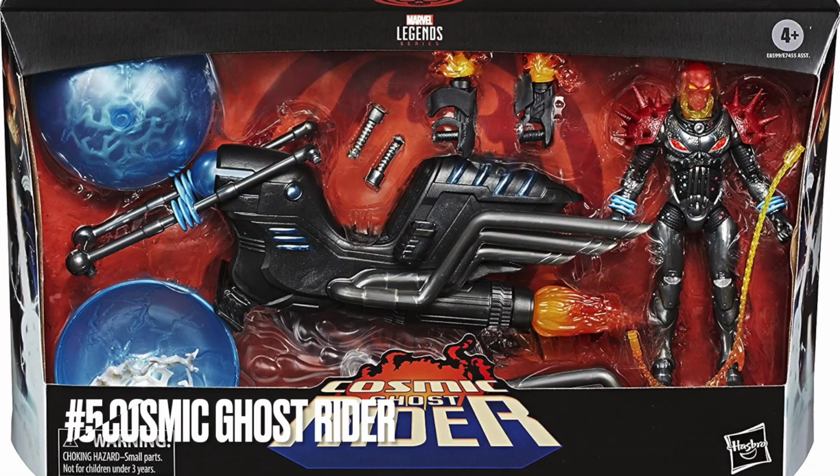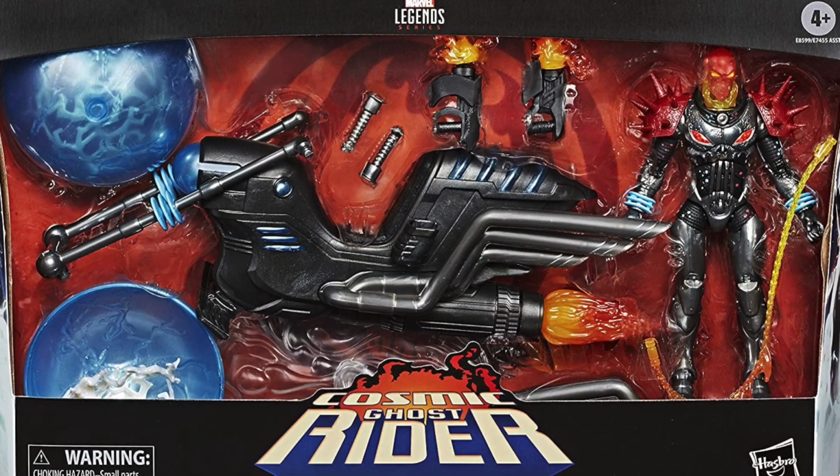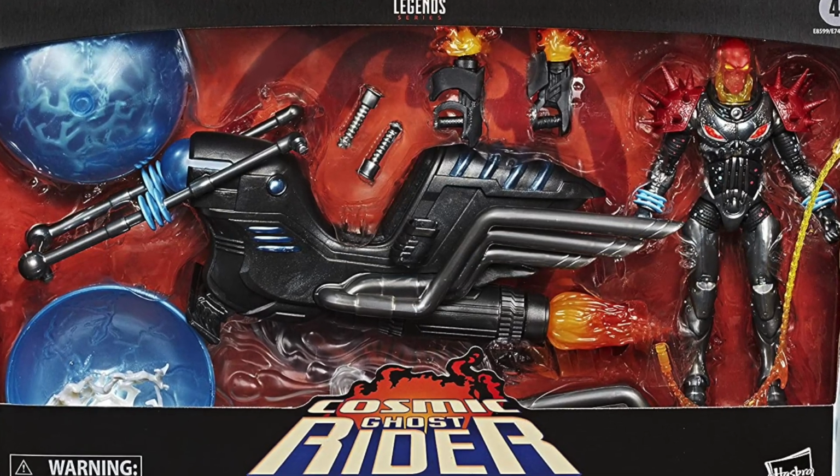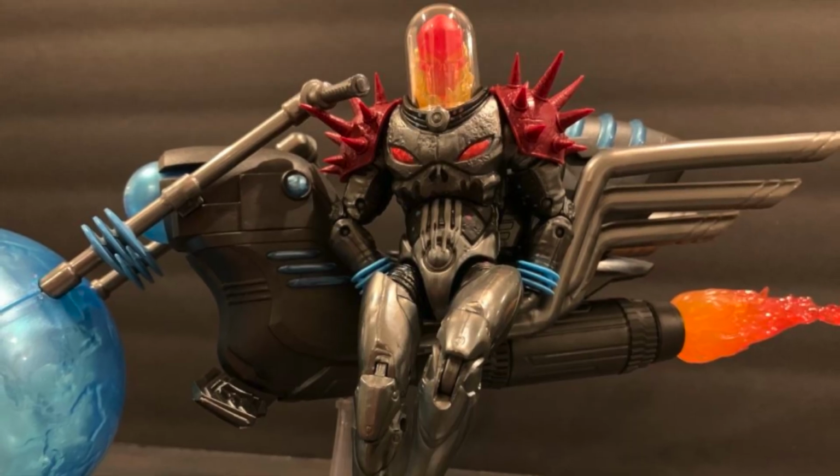All right, guys, we just left the Spider-Verse. Number 5 is going to have to go to Cosmic Ghost Rider. Now, I remember this guy when he came out as well. I remember seeing him. I had him in my hand. I didn't think it was a big deal.